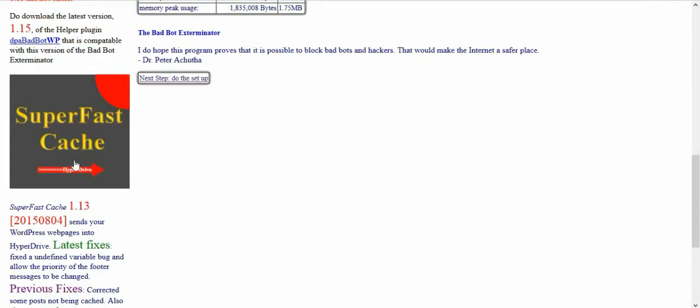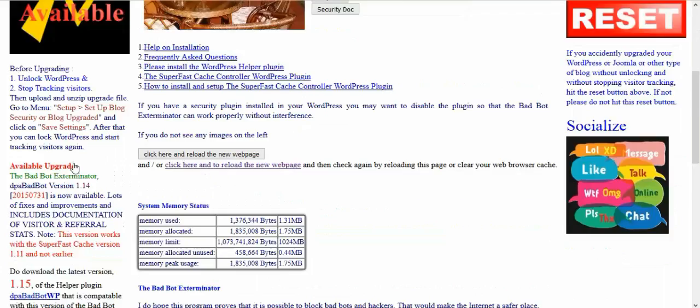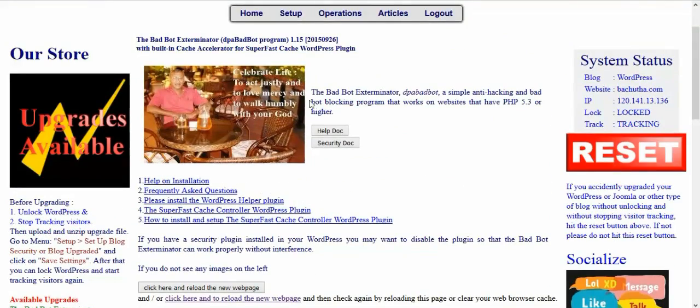We also have the super fast cache, which by itself is quite fast, and when you run it in conjunction with the Bad Bot Exterminator, it really accelerates your web pages. The super fast cache is free. On your right side is your system status. It's a WordPress blog, the domain name, the IP address, whether it's locked, and whether it's tracking visitors.